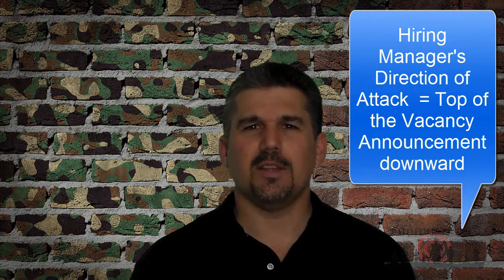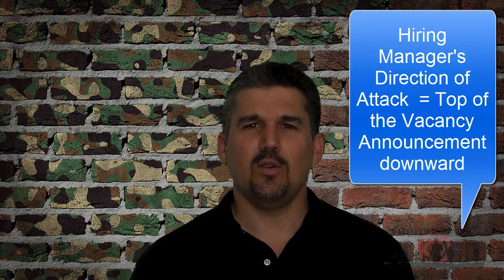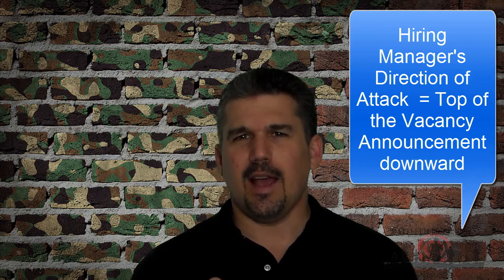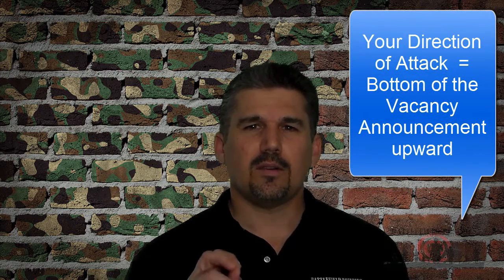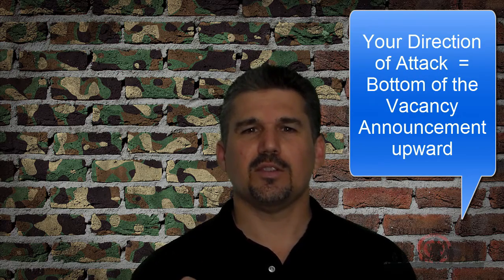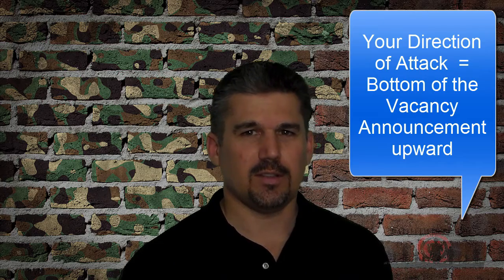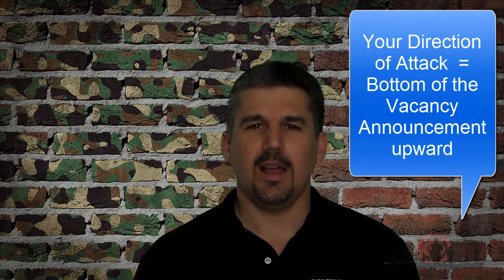An example of direction of attack in battlefield resume methodology is when a hiring manager writes a vacancy announcement, and oftentimes they will start from the top and describe the position that needs filled. Then they'll move their way down the page to the applicant requirements. However, as the applicant, your direction of attack should be from the bottom of the vacancy upward. This ensures that you read the vacancy requirements first to confirm that you are qualified for the position prior to applying for the position.